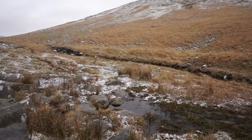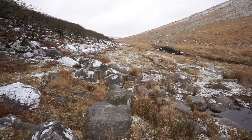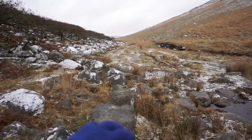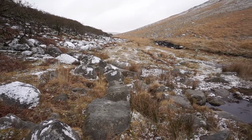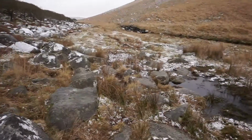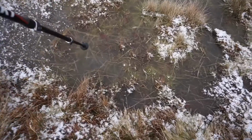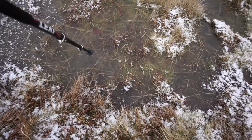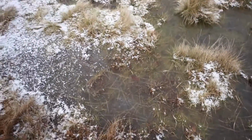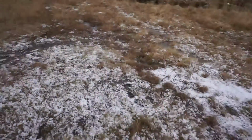Alright, at least the snow's eased off for a minute, but the wind, which is coming from behind me like it normally does, is pretty fresh. So I finally succumbed to putting my gloves on, and I'm glad I did now actually. So right, I'm going to see if I make my way through all these rocks and press on. At least you've got to be careful where you walk around here.